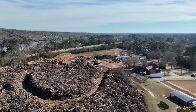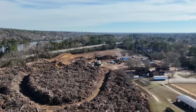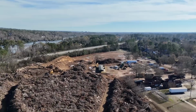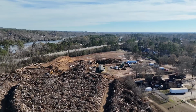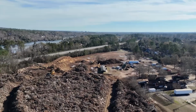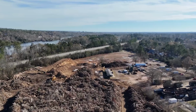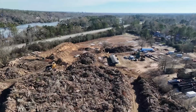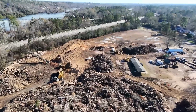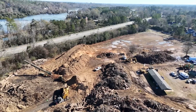Okay, folks, we're back at Eisenhower Park with the Hurricane Helene debris collection and disposal. It's Monday, the 30th of December, 2024, and we're showing you this. Most of the workers have gone home for the holidays, a well deserved holiday, as they've been working 7 days a week. Still have a tremendous amount of debris here at Eisenhower Park.